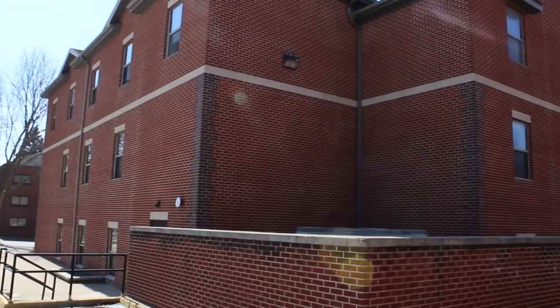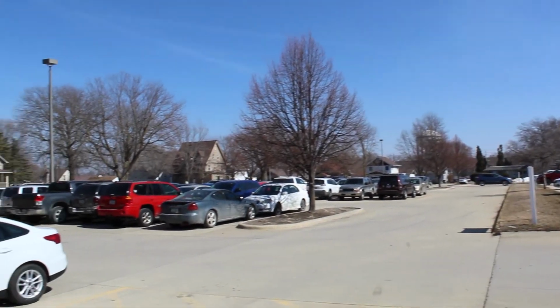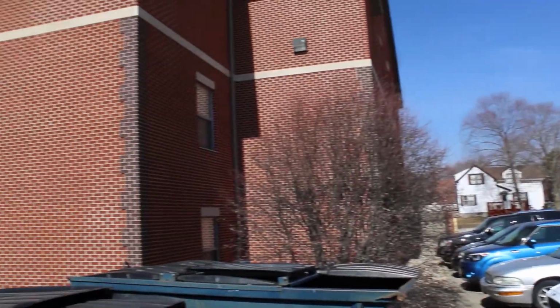So what are the cons to living in Liberty? Definitely the walk during the winter. I mean, walking to the science center is rough because it's not right there. You're not connected to the Serve or anything.